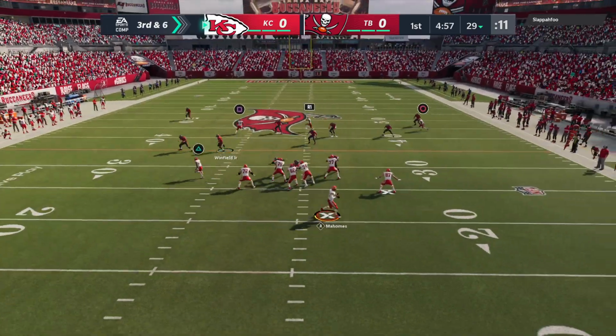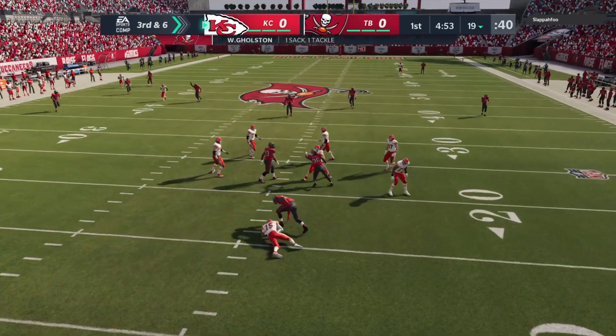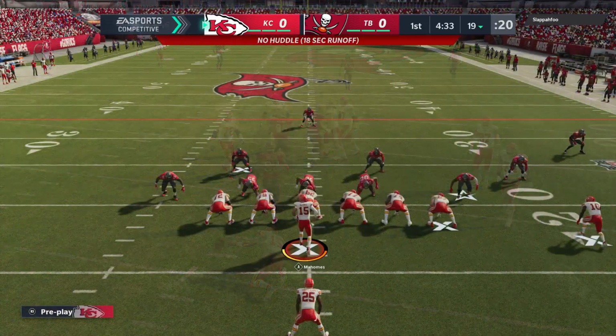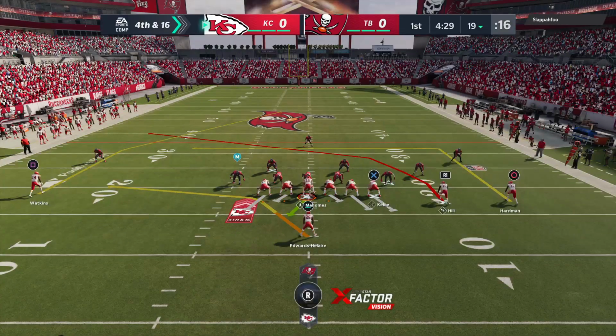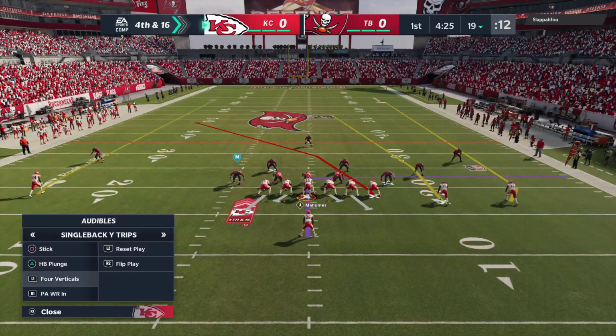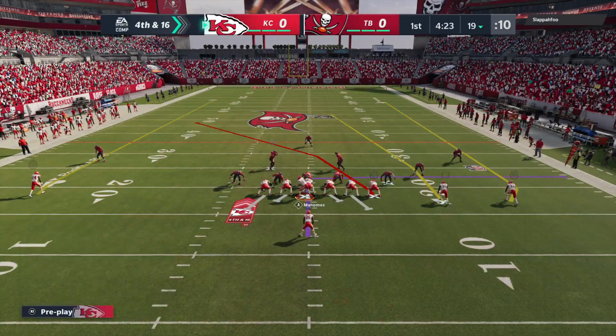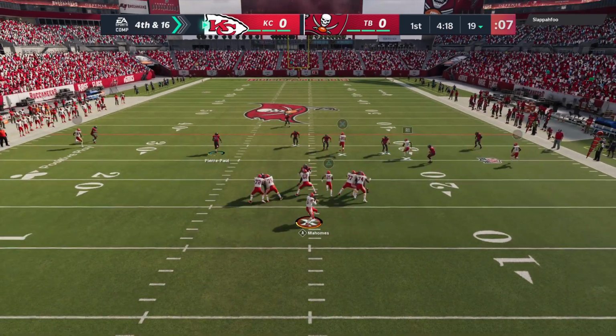On play action, it's Mahomes. Oh, the Buccaneer pressure too much. Down he goes. William Gholston drops him for a loss of 10, and it's going to be 4th and long. 3 and out. They do go for it.